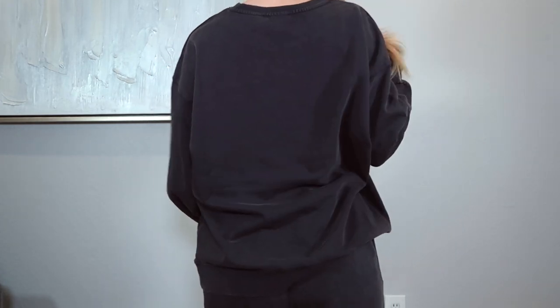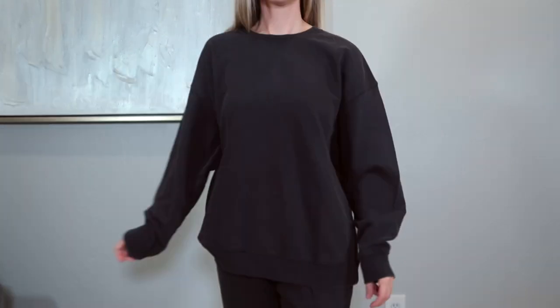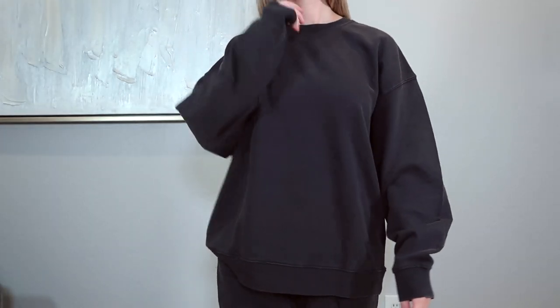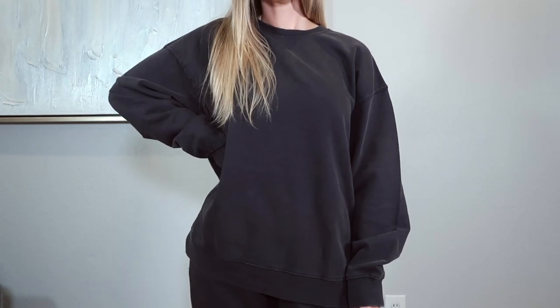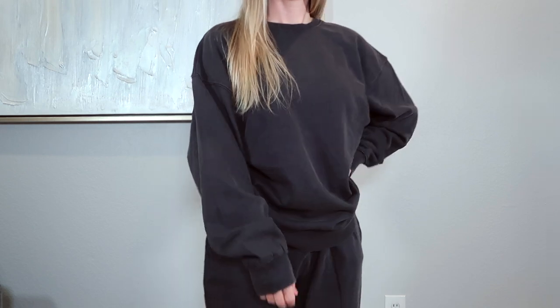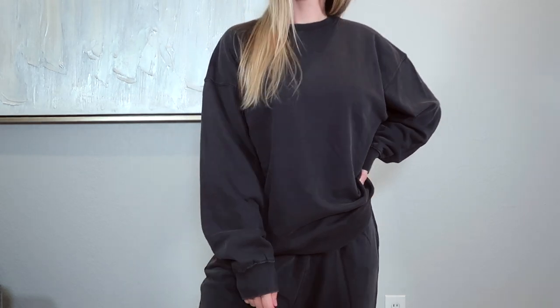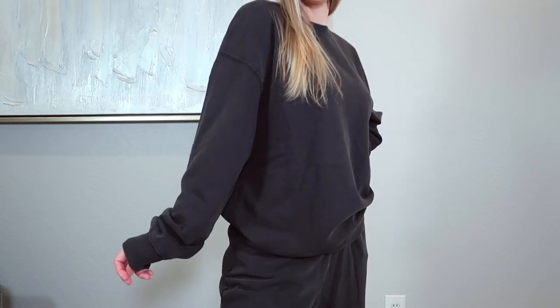The fit of this is identical. This is a little bit lighter weight than that one, but the fit of it is identical, which is so nice to see because this is obviously half the price of the Aritzia one. The sleeves are a really great length, but they're not too oversized. And then the bottom of this is still super loose around your waist and your butt. So it's not hugging it.